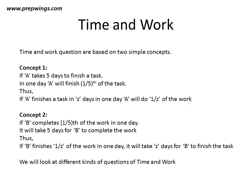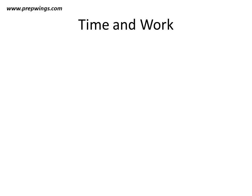So it says if B completes 1/5 of the work in one day, then it will take 5 days for B to complete the work. Thus, if B finishes 1/Z of the work in one day, it will take Z days for B to finish the task. Now we'll look at a few questions of time and work.